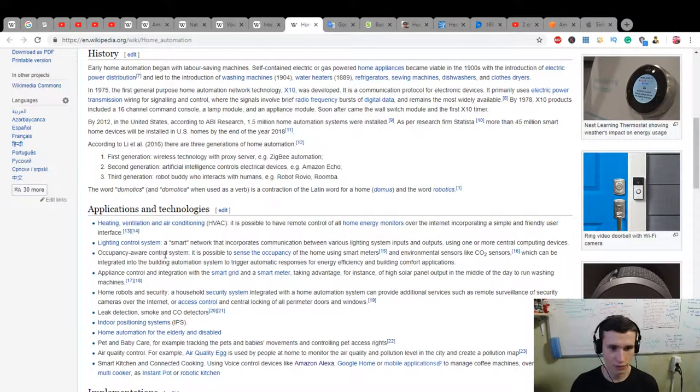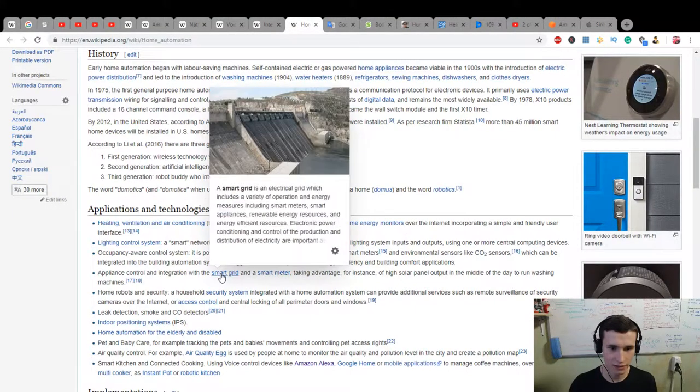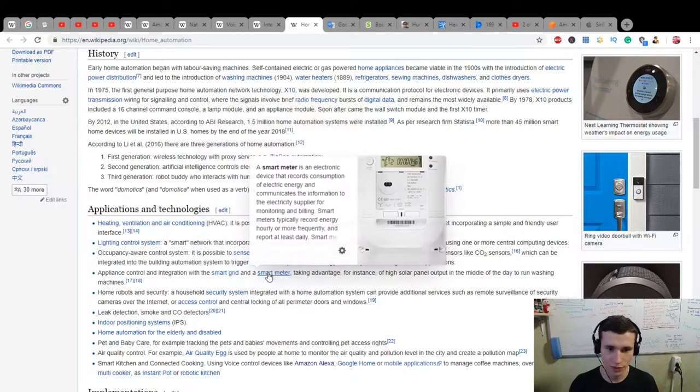Wow, occupancy awareness of the home uses smart meters and environmental sensors like carbon dioxide sensors, which can be integrated into building automation systems to trigger automatic responses for energy efficiency and building comfort applications. Appliance control and integration with the smart grid. A smart grid is an electric grid which includes a variety of operation and energy measures, including smart meters, smart appliances, renewable energy resources, and energy efficient resources, and a smart meter.